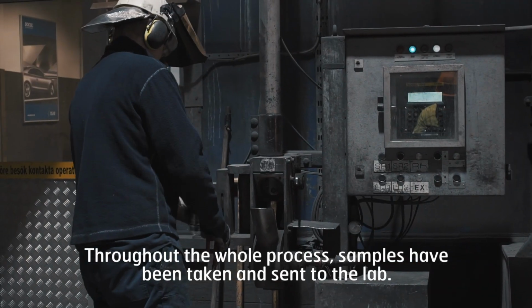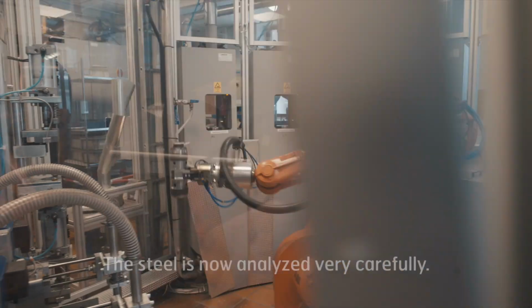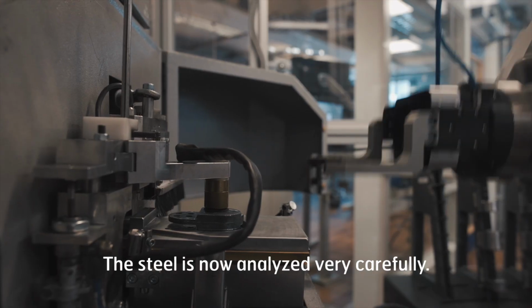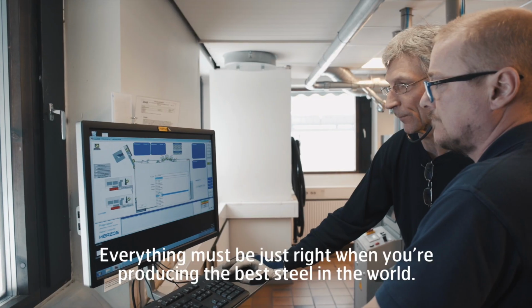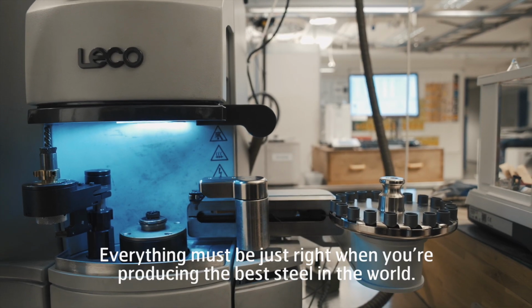Throughout the whole process, samples have been taken and sent to the lab. The steel is now analyzed very carefully. Everything must be just right when you're producing the best steel in the world.